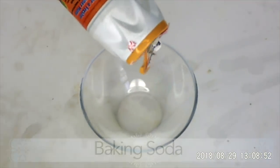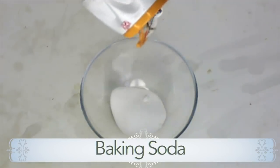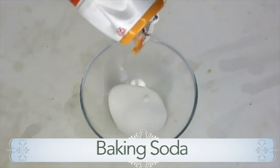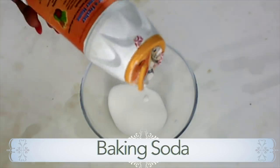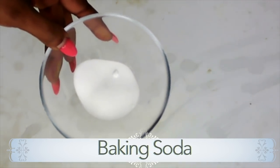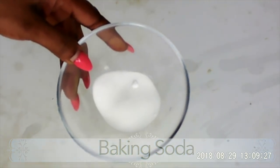Our first ingredient is baking soda, and baking soda is the same as sodium bicarbonate or bicarbonate of soda. Now, baking soda is going to help to get rid of the puffiness under your eyes, eye bags, and also your dark under eye circles.